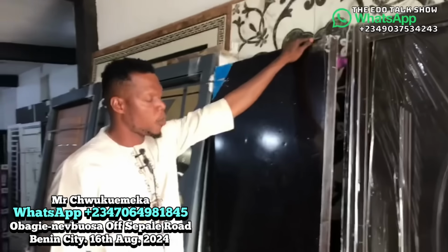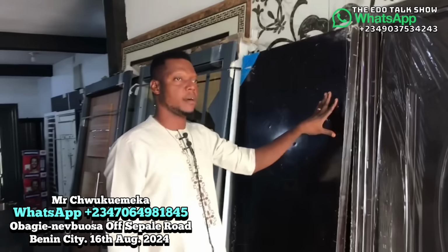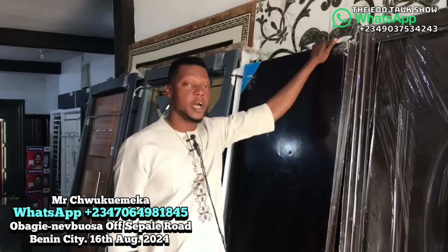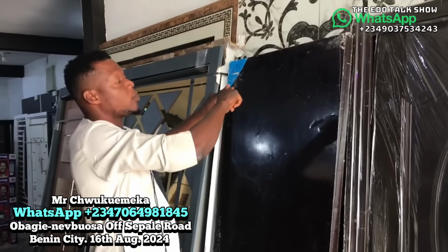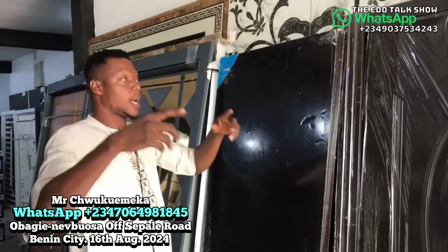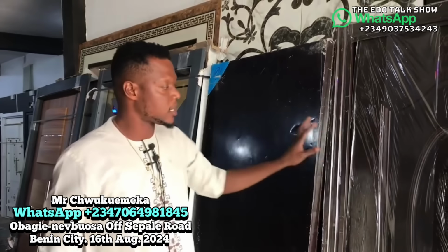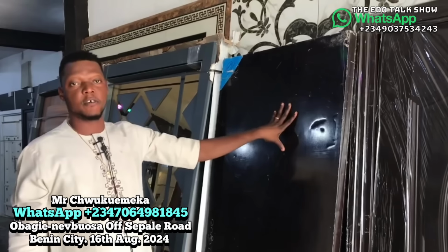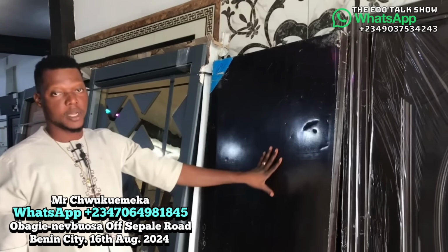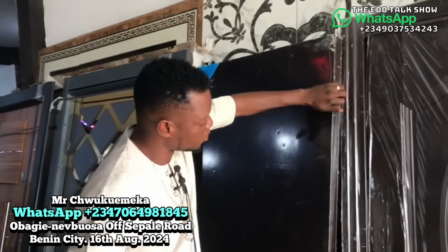Then here we have what they call the panel door. We have 70mm, we have 50mm. This panel door is still very okay, just that it does not come with the frame. Our installer will also give you the frame, and help you fix the frame while fixing the door. This and this are almost the same panel, the same quality. This one is sold for 48,000 for now.